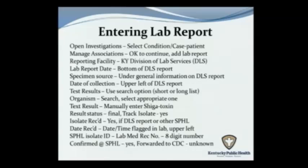Okay, I wanted to provide you all with a slide that consisted of what you would need specifically for entering the lab report. We will look at this further when we do the NIDS demonstration, but just to reiterate the steps, first of all, you're going to go to Open Investigations, and you'll select the condition, which would be Shiga toxin-producing E. coli for this demonstration, and then you would also make sure that you have the correct case patient. Then you would go under Manage Associations, and then you'll get a little square that comes up, and you will click OK to continue, and then you will add the lab report.